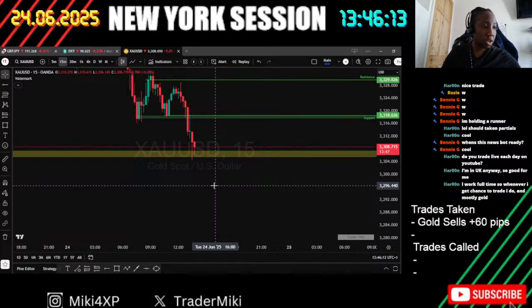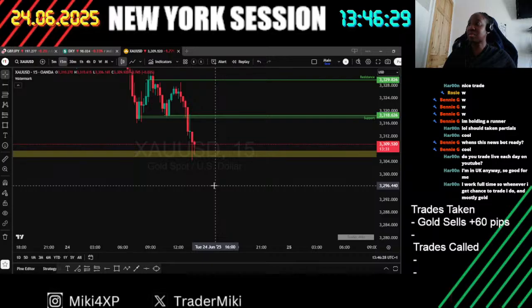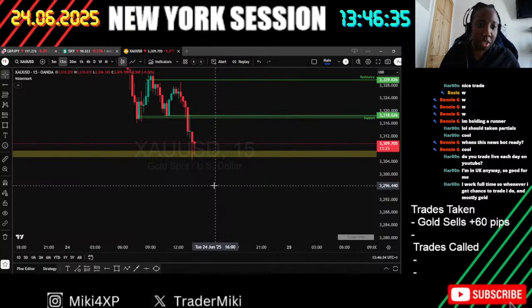I work full time, so whenever I get the chance to trade, I do. Mostly gold. I mean, if you get really good with gold, you catch them pips, you can earn more than your full time. The way gold's been moving recently, all this war news, so much volatility, a lot of volume. See, my spreads just got back to normal, less than a pip.